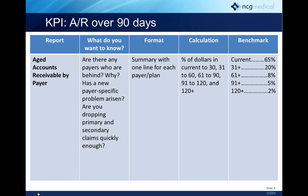As an AR ages past 90 plus days, it becomes harder to collect and more resource intensive. AR aging past 120 days outstanding has a very high percentage of becoming uncollectible and being written off to bad debt or sent to a third-party collections. Being that accounts sitting in the 90-day bucket are at risk of becoming uncollectible next, it makes sense to manage your AR against a 90-plus day metric rather than the 120 days as traditionally done.